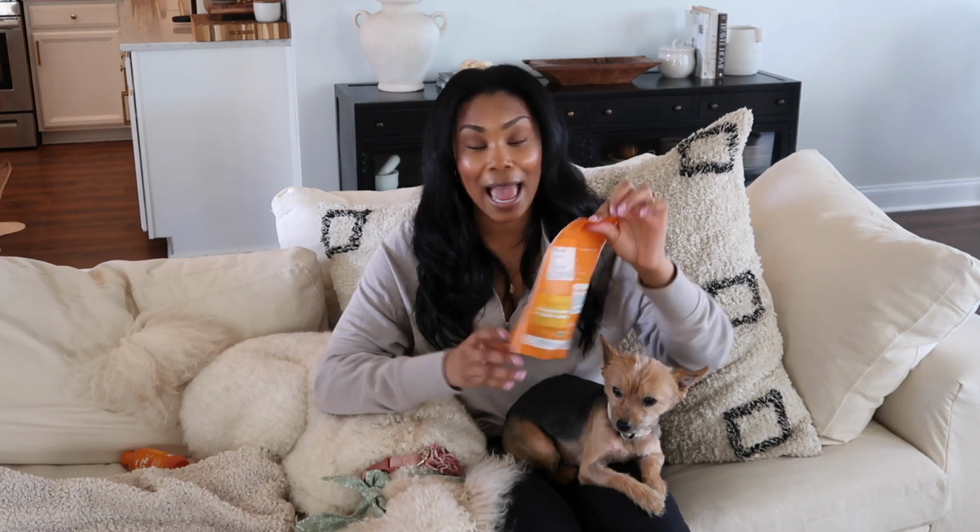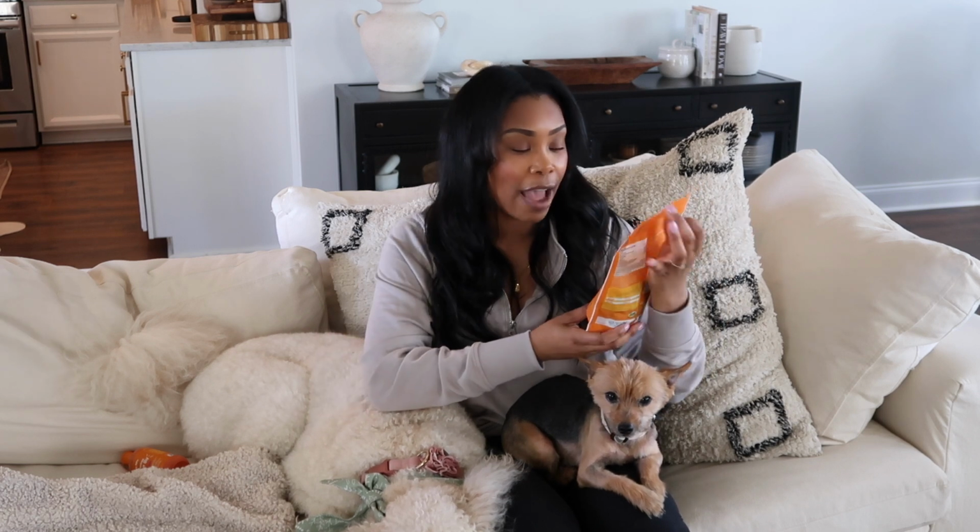Before he was licking his paws. He still licks his paws, but not nearly as much. And he's only been on it for 2 months. So I'm just curious to see if it will make him licking his paws completely go away. But if your dog has seasonal allergies, these are amazing. And like I said, Walmart had them for such an amazing price. They literally had so many supplements from Zesty Paws. So if you've never incorporated Zesty Paws into your dog's diet, whether they're on kibble or fresh food, so many good supplements to add. They also have a multivitamin.